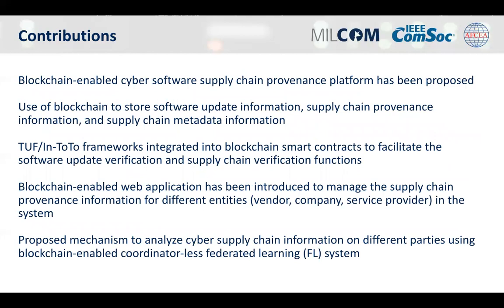These are our main contributions. We propose a blockchain-enabled cyber software supply chain provenance platform. We use blockchain to store software update information, supply chain provenance information, and supply chain metadata information. TUF and in-toto frameworks are integrated into blockchain smart contracts to facilitate software update verification and supply chain verification. For supply chain verification, all the software components need to be compatible with TUF and in-toto protocols. Further, we provide a blockchain-enabled web application to the entities in the system. Using this web application, they can view and verify the supply chain provenance information stored on the blockchain.